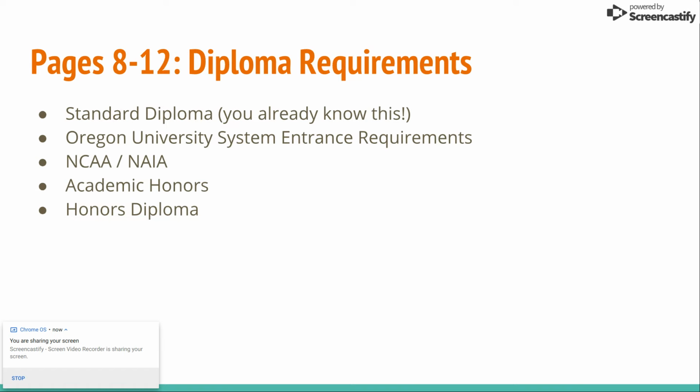Over to page 8, we're going to talk about our diploma requirements. We did cover this in our video yesterday about transcripts. So everybody hopefully knows you need 26 credits for graduation. It lists out those offerings and which categories you need those credits from. Talks about graduation requirements. Then we're going to flip over to page 9.